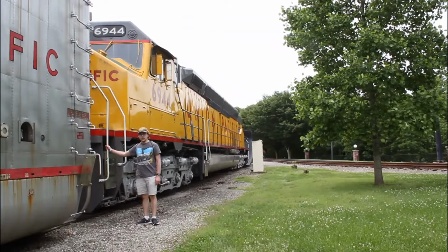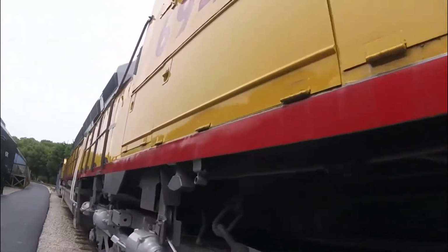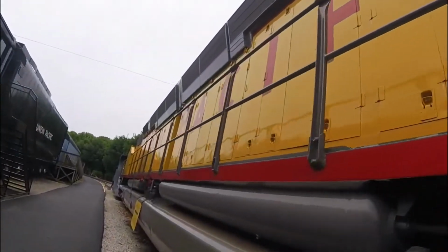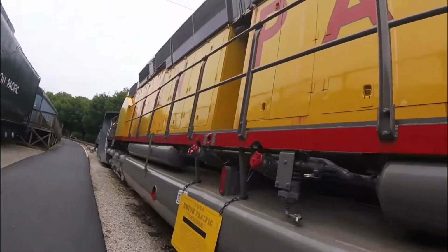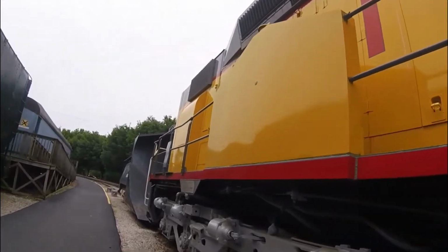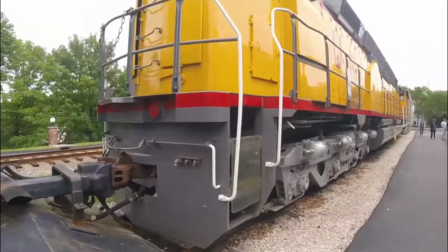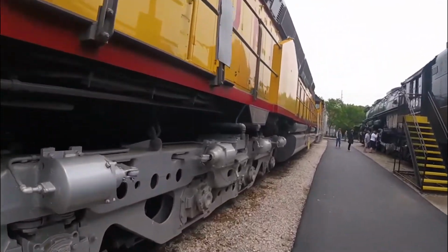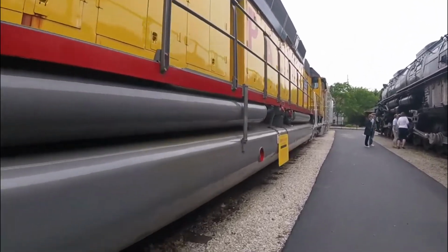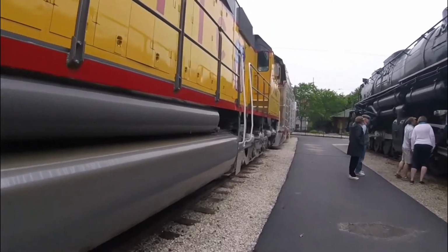What you see right behind me is Union Pacific 6944. Union Pacific 6944 was built by Electromotive Division in LaGrange, Illinois in 1971 and is the 355/18th diesel locomotive built by that factory, and it's a DDA-40X type, also known as a Centennial. This locomotive is the 45th DDA-40X, and it was built for the Union Pacific Railroad and is one of 47 that were built.